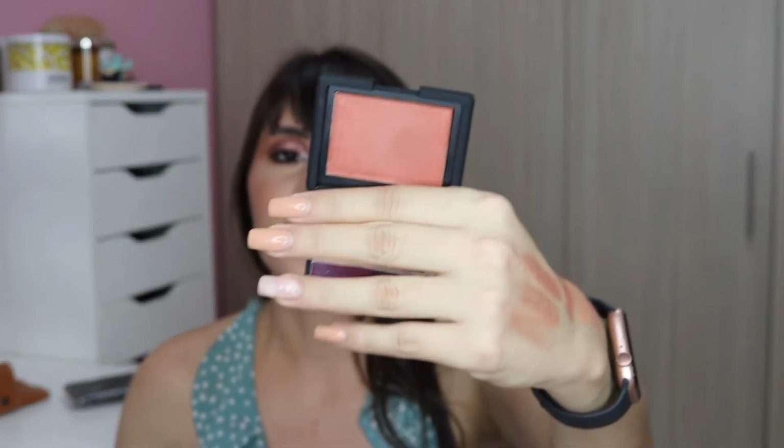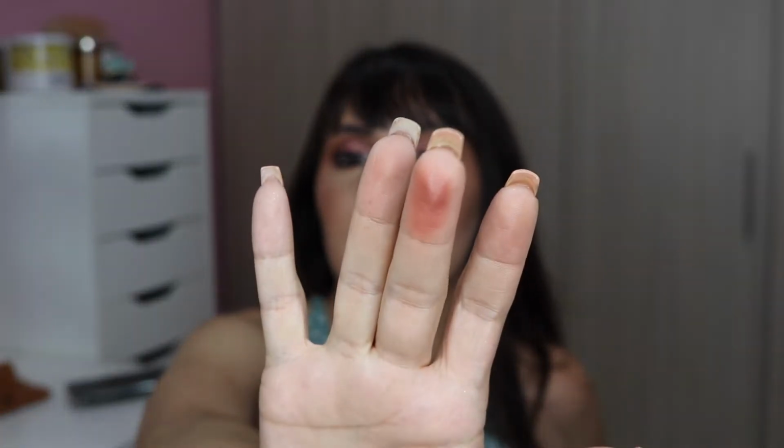This reminds me of Taj Mahal, which is one of my favorite blushes of all time. It's just so pretty. It's like a burnished color. It's stunning. You can see it right here. And I've warned that you have to use a light hand with Nars blushes because they're extremely pigmented, so if you don't like highly pigmented blushes, then those are not gonna be for you.